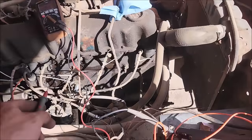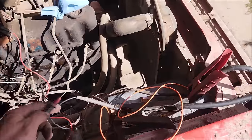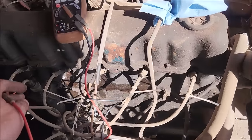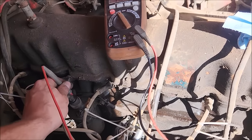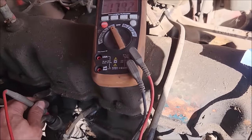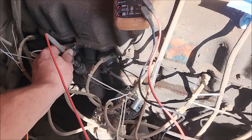All right, so now I have an auxiliary lead running to the battery at the moment. And I don't want to leave this hooked on too long without the engine running, because the coil is going to get really hot this way. But now I get a good probe here. We have 12 volts to the coil. Let me pull this out here.